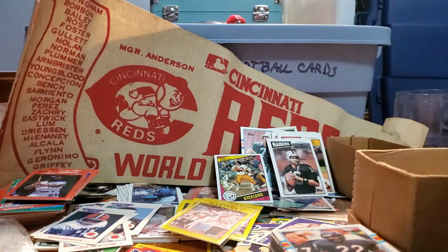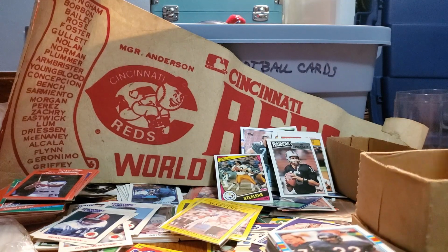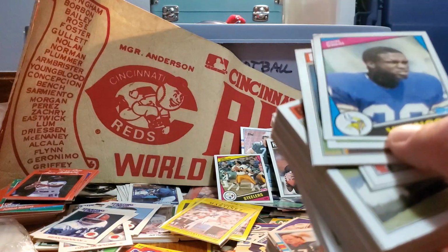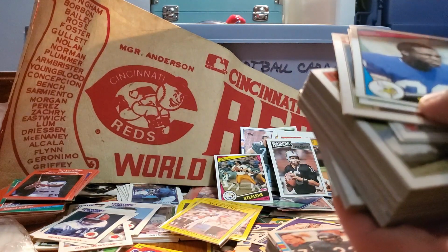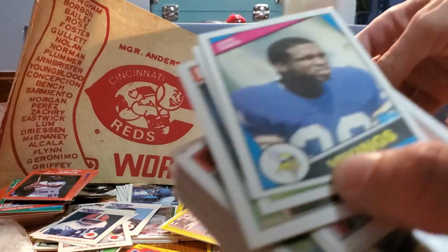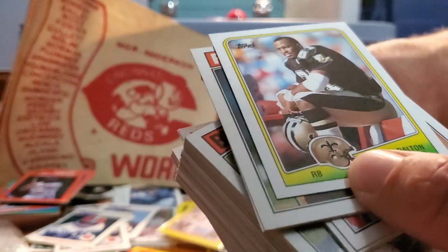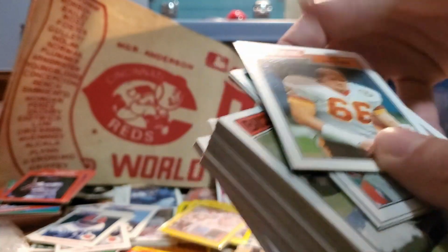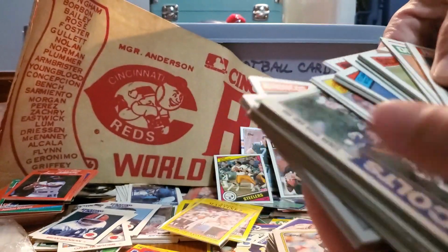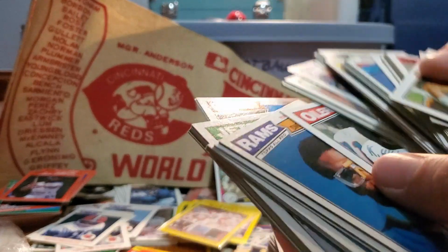We won't go through every one of these, but I'm just going to let you know that there are so many football cards. Then it looks like we're going all the way back. Here's 1984. Frank Lewis, John Swain. Now we're back on these 87s. These are going kind of all over the place, so they're not in the easiest condition.